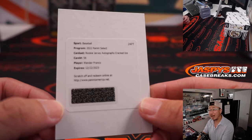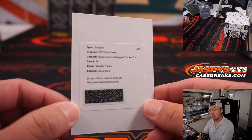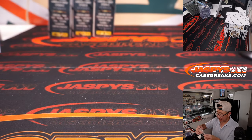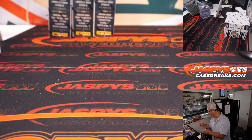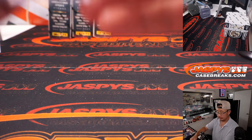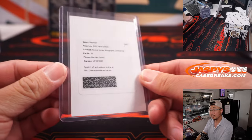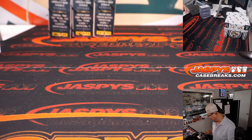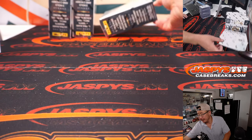Rookie jersey autographs, cracked ice. Wander Franco, Tampa Bay Rays. That's the X line, picking up the Rays straight up. Scared money don't make money. Future is bright for Wander Franco. Cracked ice, maybe numbered to 99 or something like that.